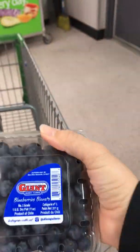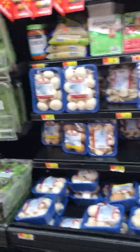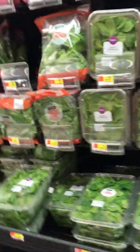Some strawberries. Let's see if there's some. The boys said they wanted blueberries, and I think one is enough. We're going to get one of these. Put it in with the bananas and the garlic. Are you going to help with that garlic? Okay, let's look. She's gonna help me look for that mini Baby Bell.